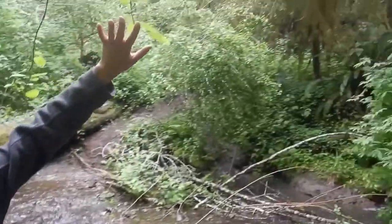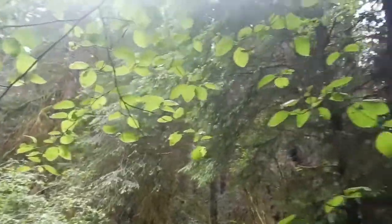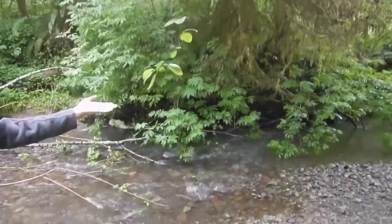All right, so now that we're down here, I'd like to take a look at the environment around us. So you'll notice that there's lots of trees and shrubs hanging over the creek. And this is a really important part of how benthic macroinvertebrates fit into the ecosystem.